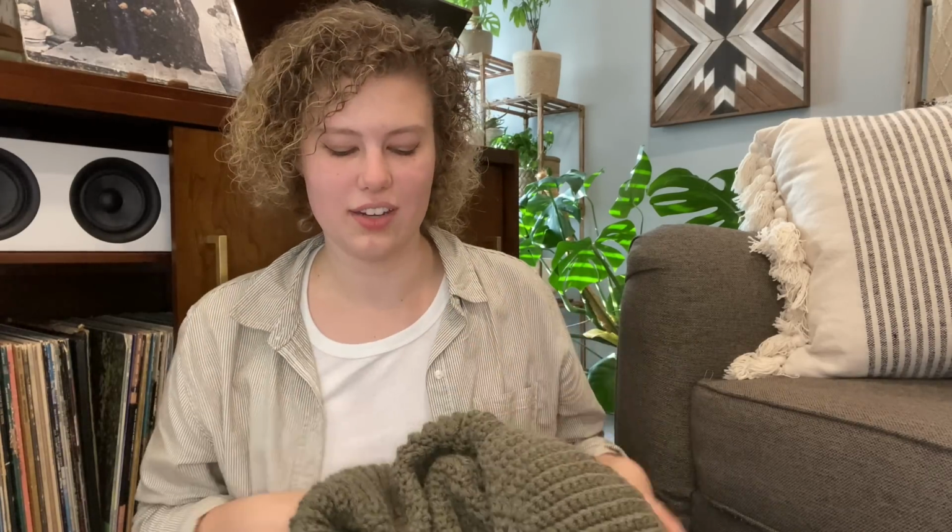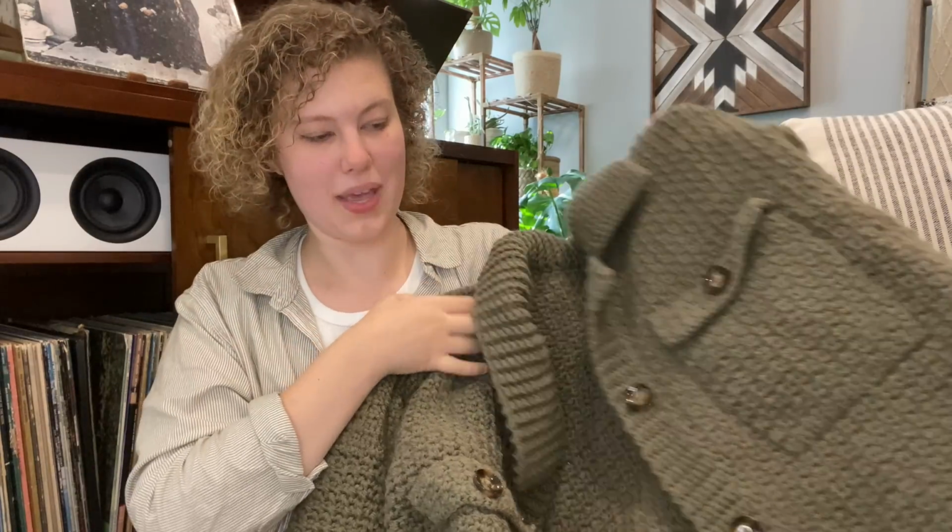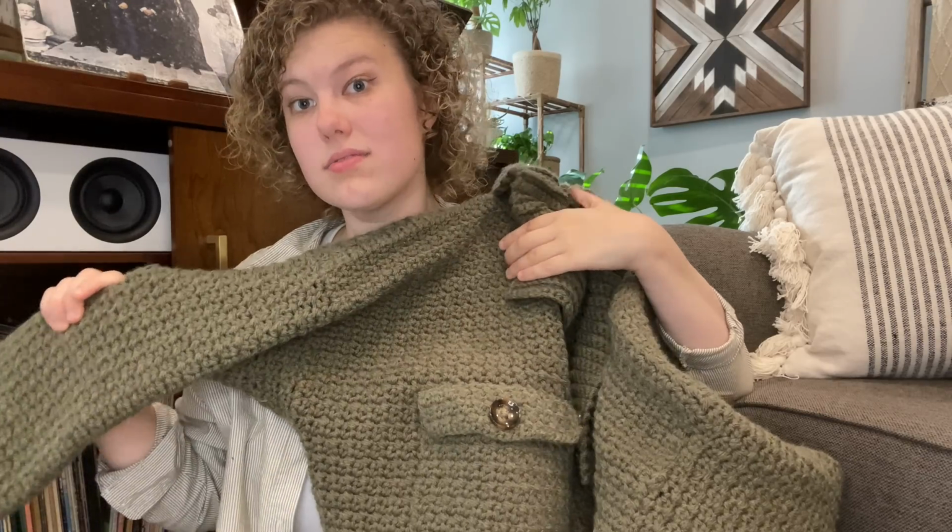So I had to use some decreases there and troubleshoot the sleeves and the ribbing around the cuff. So I did that and then had to sew on the buttons. So I really didn't have that much left to do of it. But it's made with a bulky weight yarn. I think it's Hue and Me by Lion Brand in the color Fatigues.